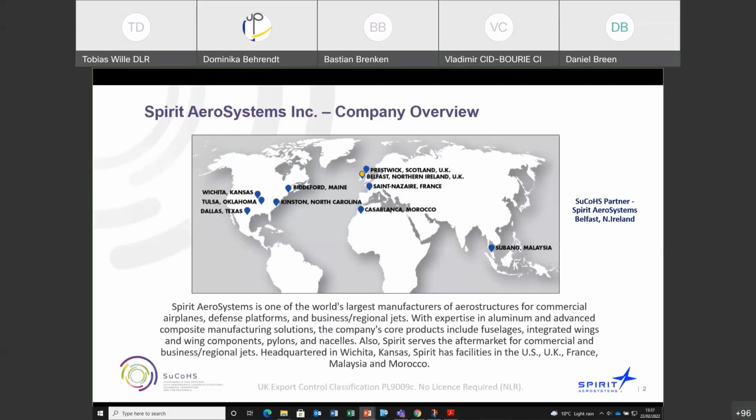And in terms of the SuCoHS project, it's the Short Brothers site in Belfast, where I'm based in Northern Ireland, which is ex-Bombardier Aerostructures, which was acquired by Spirit in November 2020, who is the SuCoHS project partner.